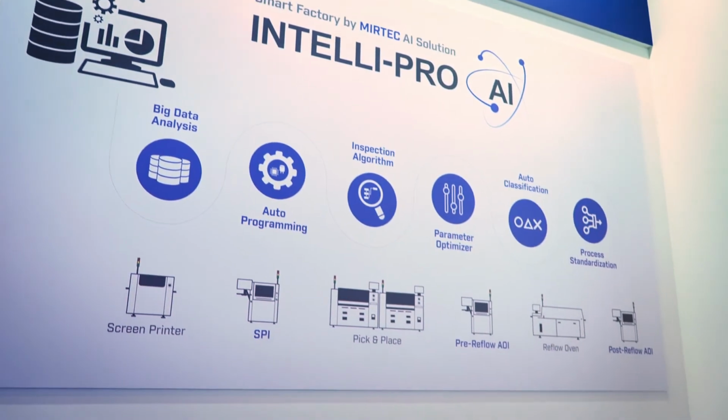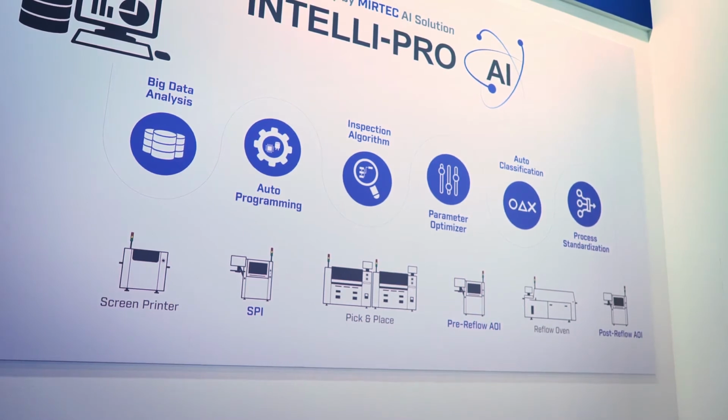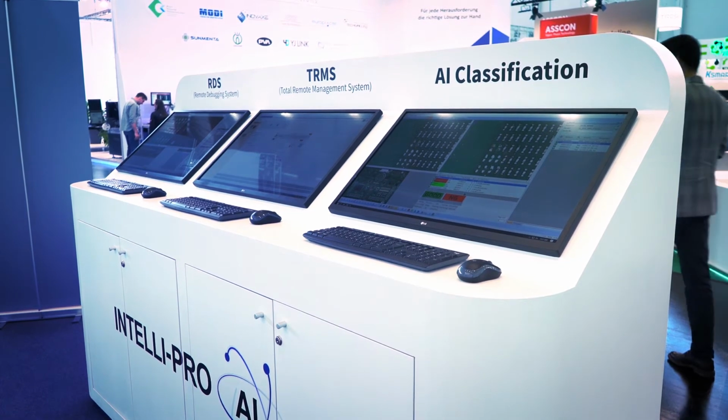Now, of course, connecting all these machines together, you've got the Intellisys system and the TRMS management software. Any upgrades or changes to that recently? No, but we are widening the range. We are starting to offer some AI-based software tools. We are showing here the AI classification, which is helping the customer to reduce the fault calls and the handling. So everything is to improve the quality for the customer.